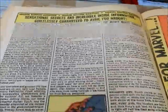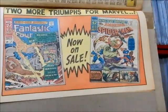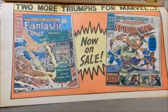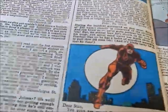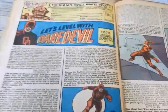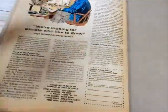The great Marvel bullpen bulletins. These things are so great. If you get a chance, certainly always read these things. And then we've got a house ad for Fantastic Four Annual 4 and Amazing Spider-Man Annual 4, or as it was called back then, King Size Specials. Now, as far as this issue here, there's really no one of any great interest who wrote in to Marvel. And then you've got a Norman Rockwell ad on the back.